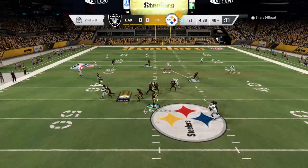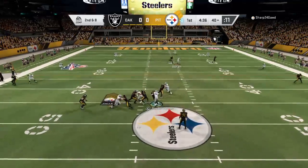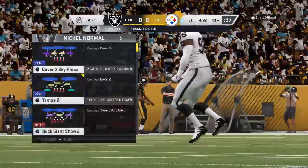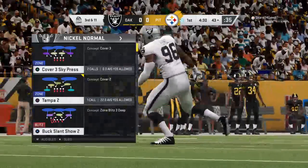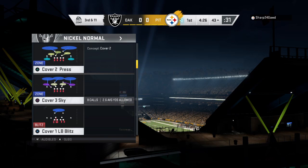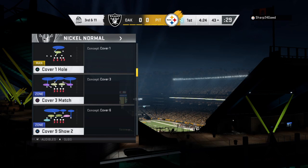From the 40 now on 2nd down. Roethlisberger. And the Raiders have got him. Cleveland Farrell able to take him down. It's a loss of 3. And we say it all the time, have to be able to get rid of the ball sooner than that. You have to help your offensive line out.